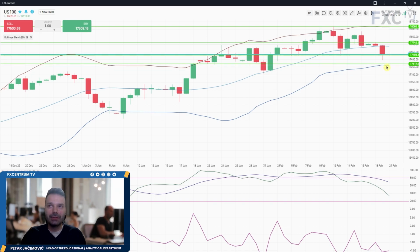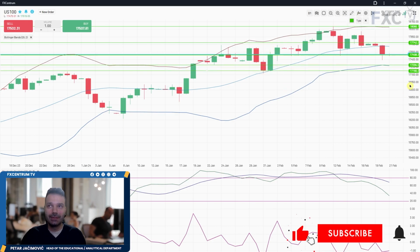At this point, we still didn't test the lower Bollinger Band. There is still a chance for lower prices towards the lower Bollinger Band around 17,294, and even potential for a retest of this pullback low from this day, from this area here. I will also place a horizontal line there, the 17,180 mark.